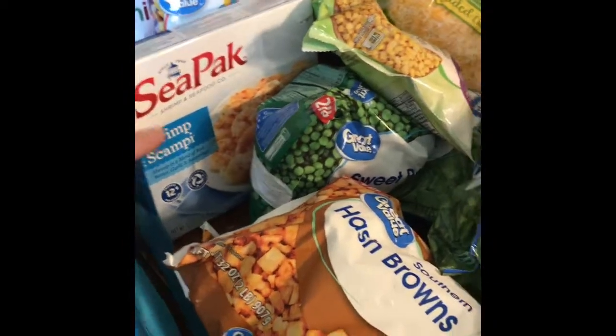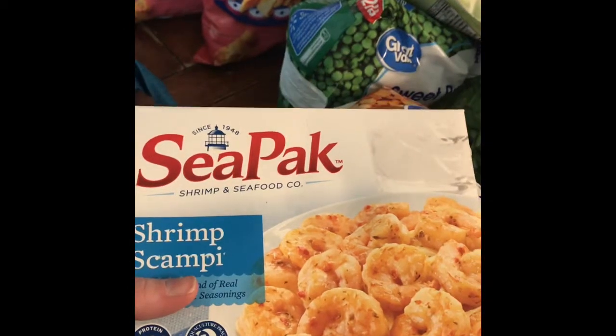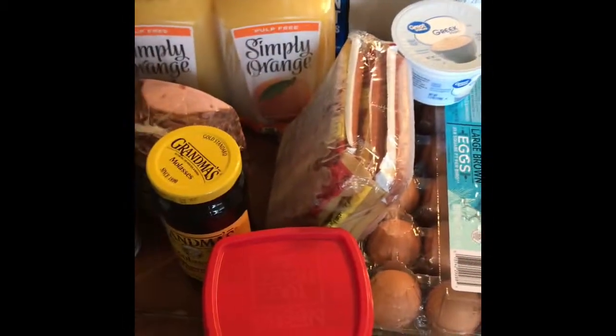This shrimp scampi, this is a random purchase, but I have a recipe I want to use it for. It's called a Louisiana shrimp dip, which I'm excited to try. Yum. Who doesn't like Cajun food? We definitely do. So let's see. I think we're coming to the end of what's actually on the table.